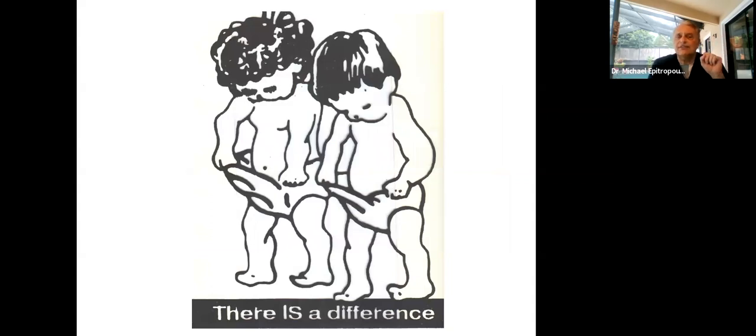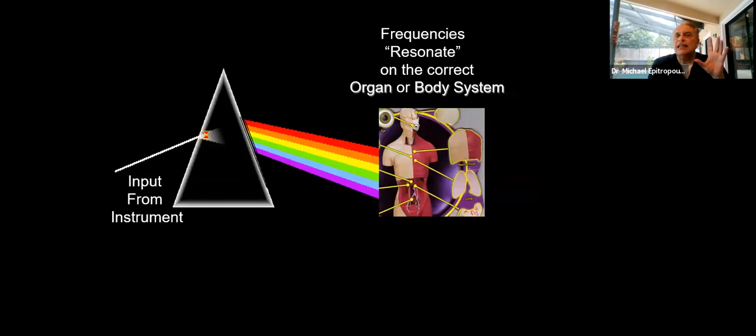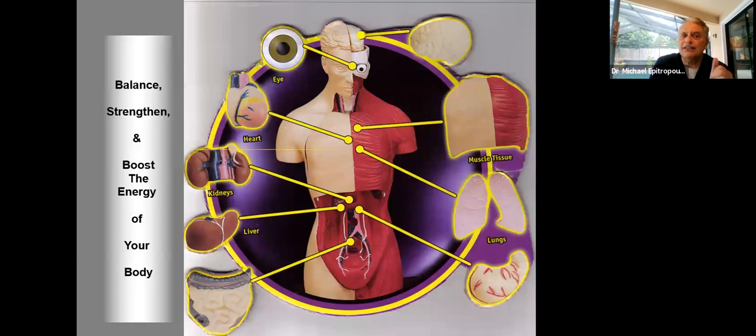So there is a difference. When we look at frequencies that resonate on the correct organ, there you have the input from the microcurrent now going into the body and affecting the different organ systems and bringing the body back into a balance of frequencies. Because if the body has been out of frequency, a disruption, the auto sweep helps bring it back into a balance so that the body can begin to heal, repair, and rebuild. This is one very important aspect, and that's why the microcurrent has so many applications to balance and strengthen and boost the energy of your body, working at the different organs, from the liver to the kidneys to the heart, the eyes, the lung, the tissue of the various organs.